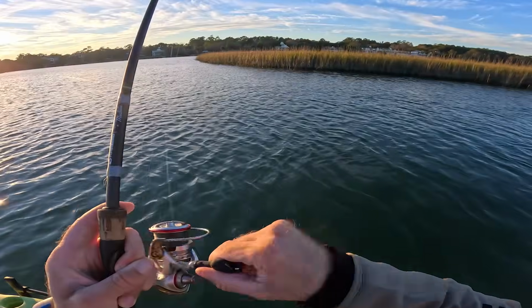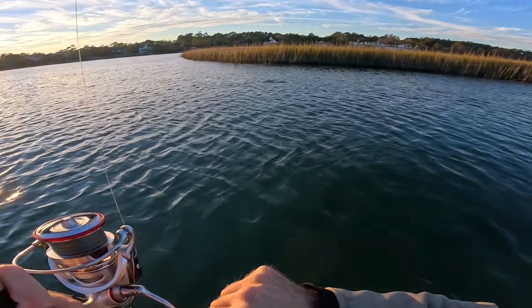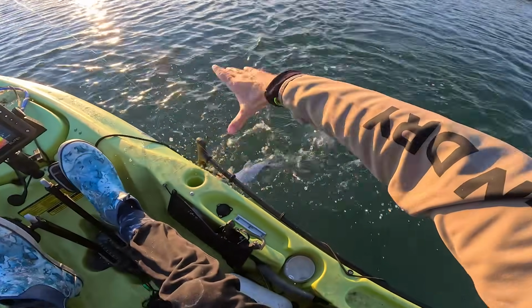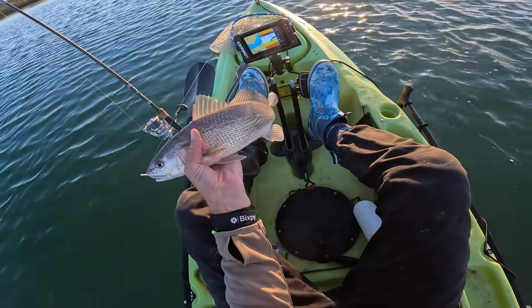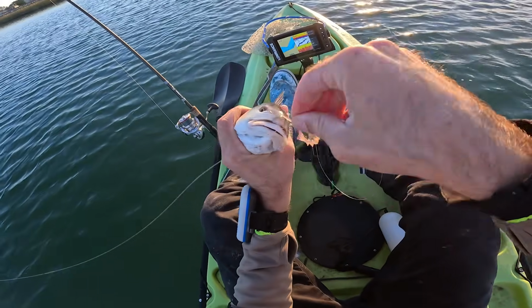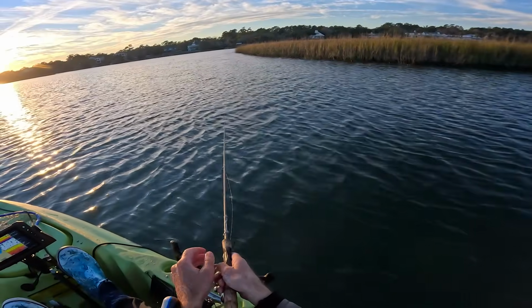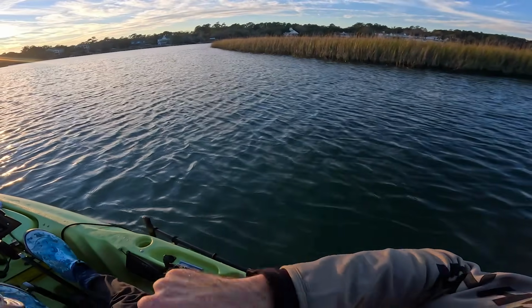There he is. Something decent there. We found a little puppy redfish. And all it took was dropping to some light line and a smaller presentation. Let's try that again right along this grass edge, right? And there's another one.